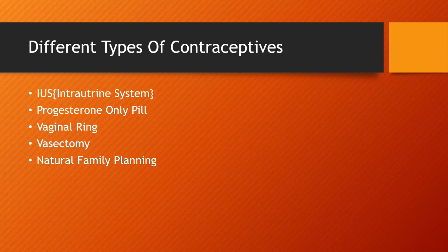Now let's go over to vasectomy. This is a permanent method. It's a minor operation that stops men being able to get a woman pregnant. The tubes that carry sperm from a man's testicle to the penis are blocked or sealed. Vasectomy is usually carried out under local anesthetic and it takes about 15 minutes. This is done on a man.